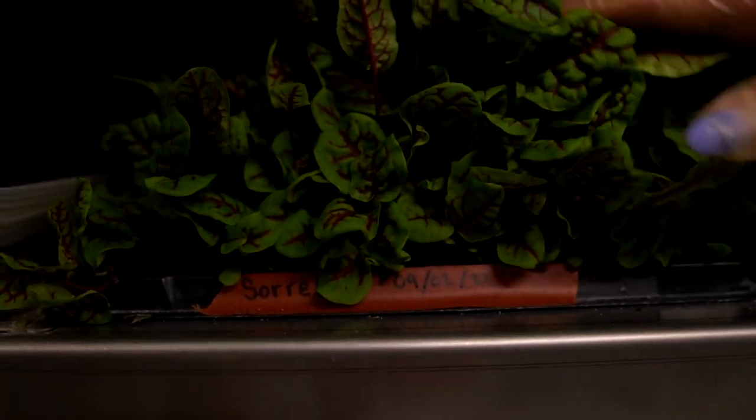This one's ready to be harvested. This is about, let's see, it was planted on September 2nd. So this is like 6 weeks. Okay. Oh, look at that. But this is really nice.